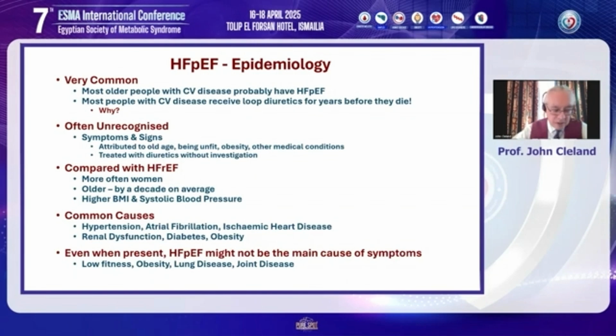As I've said, many of these patients are treated with diuretics without further investigation, and this is something that I think we need to deal with quite urgently, because these patients have a bad prognosis, actually much worse than patients who have features of HFpEF but who are not receiving loop diuretics. Compared with HFrEF, they're more often women, they're older by a decade on average, they have a higher body mass index and a higher systolic blood pressure. These are the common causes, and one of the reasons why it's appropriate to talk about HFpEF in a conference on metabolic syndromes.